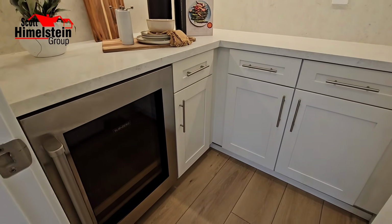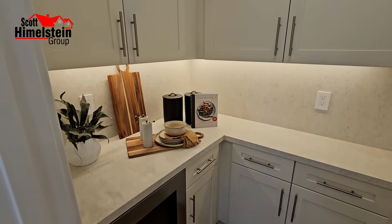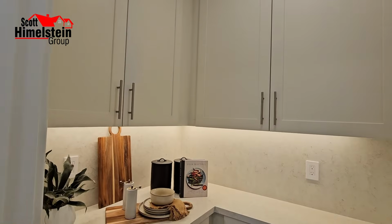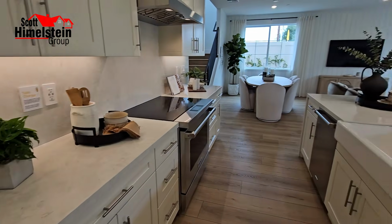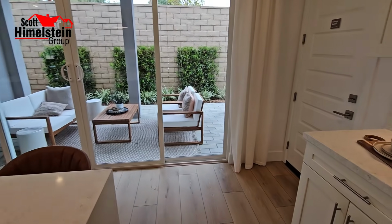And so here, look at this. You've got a beverage refrigerator and all the cabinetry. Let me know in the comments: would you rather just have the shelving to store all of your items, or would you rather have the extra cabinetry? That's a tough call. I could see it going either way, but me personally, I would probably rather have the cabinetry. Again, that is an upgrade, but I definitely think it's going to be a very popular one.